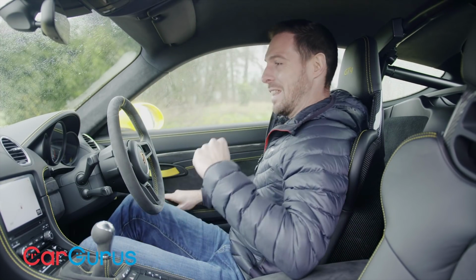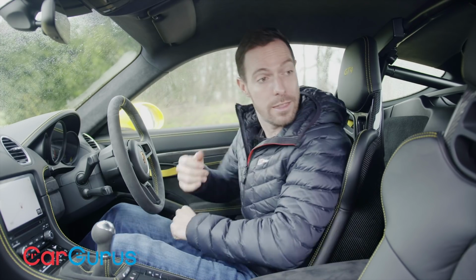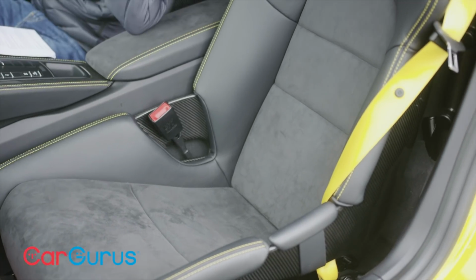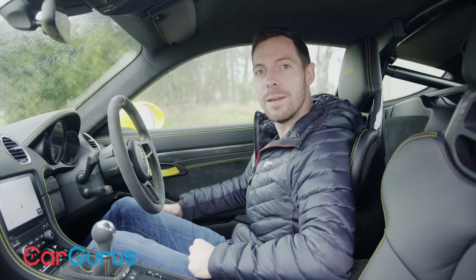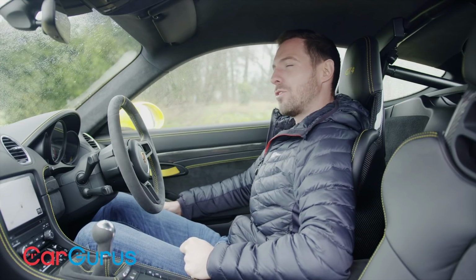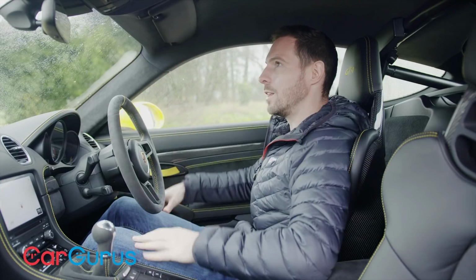Right away, the GT4 feels much more purposeful inside. These optional bucket seats, for instance, they're very different to the powered leather chairs in the M2 CS. You sit much lower in this car, you peer through a much slimmer windscreen, and you catch sight in the rearview mirror of a tall rear wing.